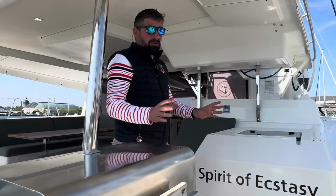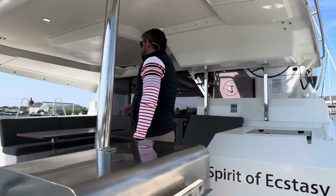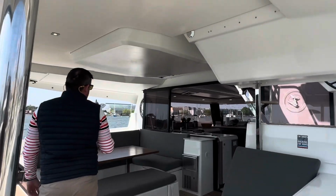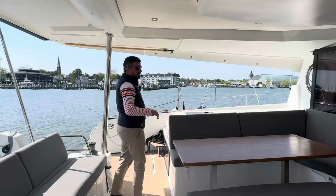That can be removed if you're not partial to the design. And then throughout you'll see the branding of the boat. So let's take a look around in a tour, and I'll kind of just show you different things as we go.